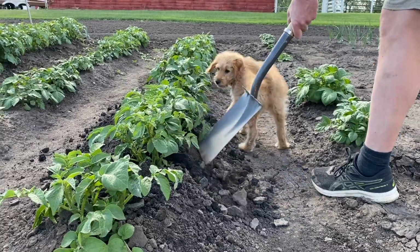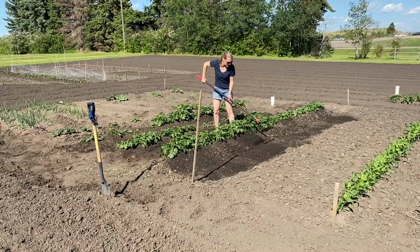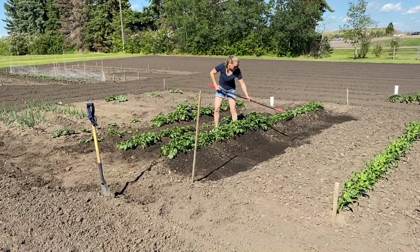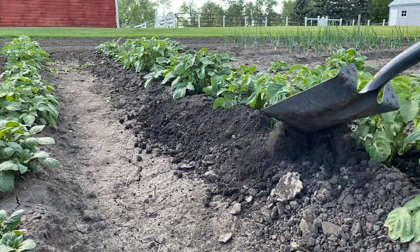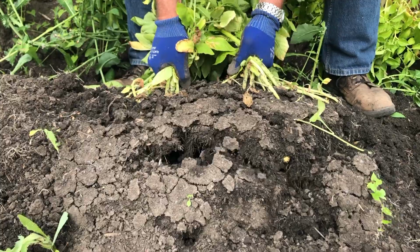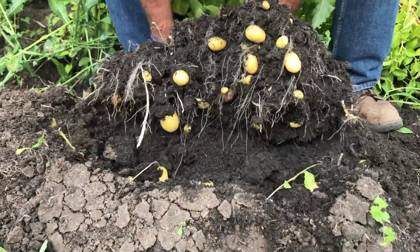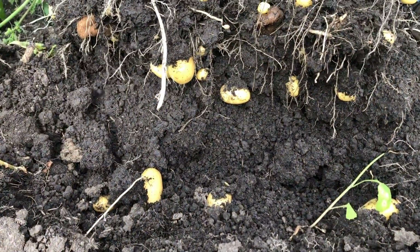Hilling potatoes is a process where you mound up additional soil around the plants. Regardless of the variety, I will hill plants when they are about 30 centimeters or 12 inches tall. Hilling is important as it will protect the tubers from the sun and prevent them from developing chlorophyll, which reduces their quality. Hilling also provides additional soil for micro roots to take advantage of, retains moisture when the plant needs it most, and provides space for the tubers to mature.